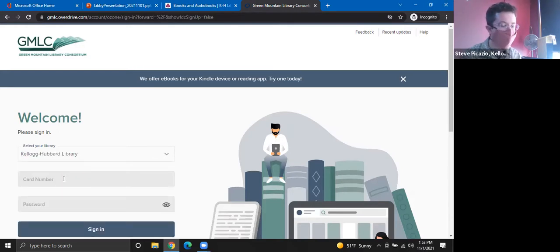And then I'm going to type in my library card number. Your library card number on the back of your library card is a 14-digit number. It's typed out on the back of your card with some spaces. You want to leave those spaces out and just type it in directly. So I will type in my library card number here.